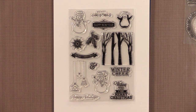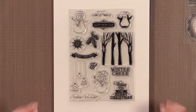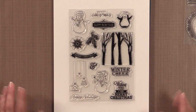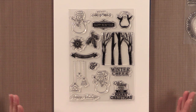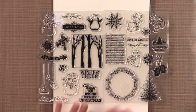If you want to do Happy New Year along with your Christmas cards, you can do Merry Christmas and then add the and Happy New Year all in one big focal image. And we have little pine sprigs to do pretty backgrounds and emboss resist. So this set is full of stamps that you both color and stamp in color, and great for all kinds of techniques. You're going to have a blast with these stamp sets. Now that you've seen all the beautiful components of this new kit, stay tuned for the first Winter Cheer card project.